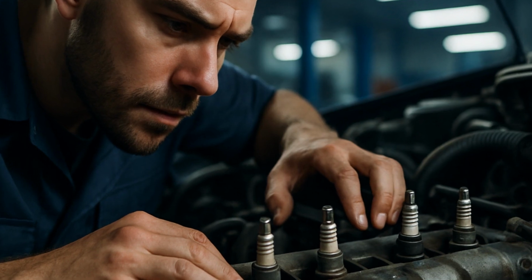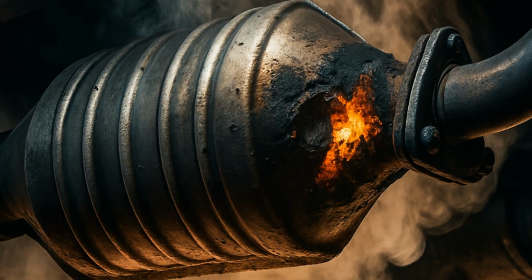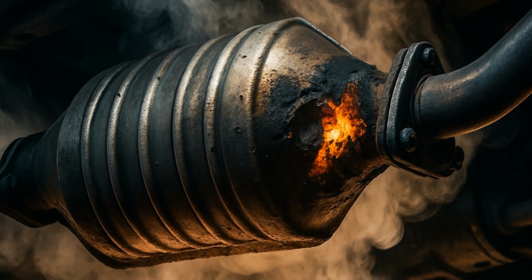I always tell people, contamination is the villain here. Burning oil, bad spark plugs, or a leaky valve gasket can all doom your catalytic converter prematurely. Fix little problems early, or you'll pay big when the converter goes belly up.